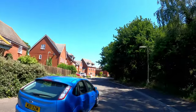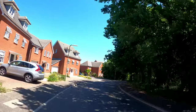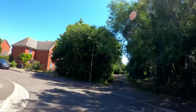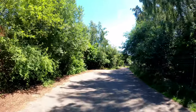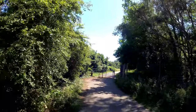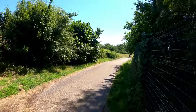Hoping I'll recognise somewhere soon. I know I'm heading in kind of the right direction, but I'm not really too sure. I think it's a cut through here. I might have to double back if it's not. Aha, yes. Let's hope we get the bike through. Yeah, plenty of room.